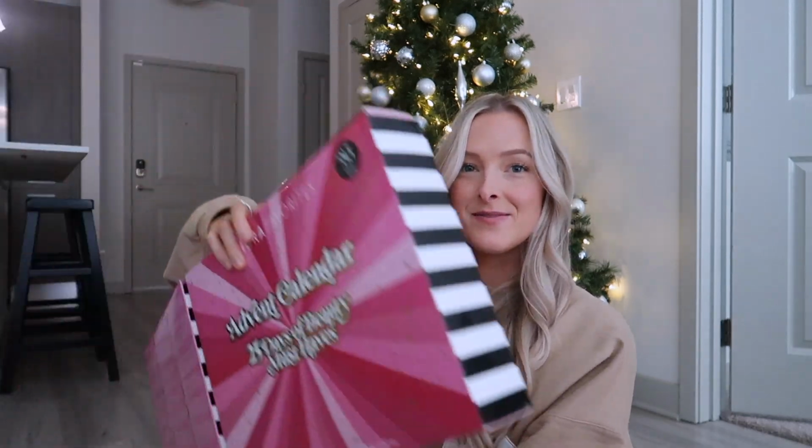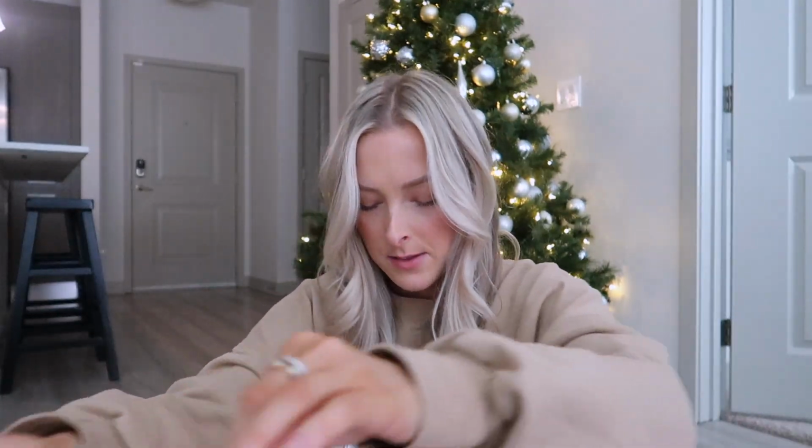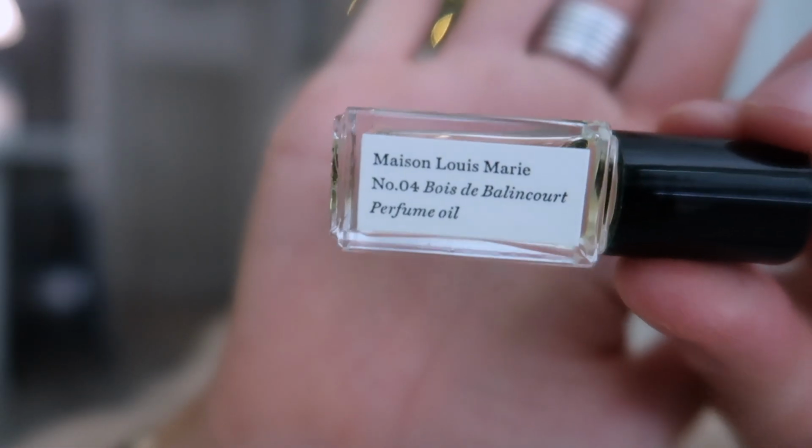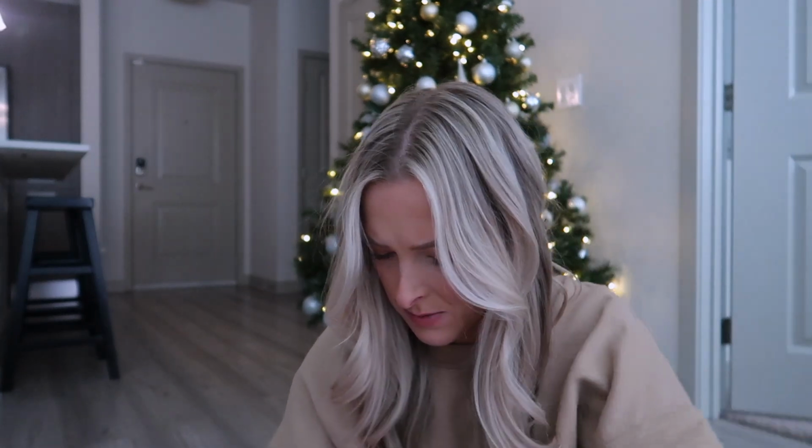I'm really excited. I'm so excited. I've been waiting over a month to open this. This is a perfume, I'm pretty sure. Okay, so this is what it is and what it looks like. Ooh, I'm gonna look up this perfume and figure out what its notes are. It smells familiar for some reason. Okay, so it's an earthy and woody fragrance. Sandalwood, vetiver, and amber wood are the key notes. So it's warm woods. It smells really good.